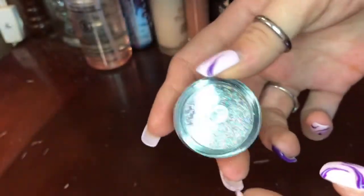So the next number was number 338, and that was my e.l.f. loose glitter in the shade Cosmic, and it's just a real pretty silvery type of glitter. This might be a little difficult to use. It is real beautiful and sparkly. It's going to be really hard to show you guys. Look how gorgeous that is, though. Look how pretty. I'm hopeful that I can at least get 2 uses out of this.